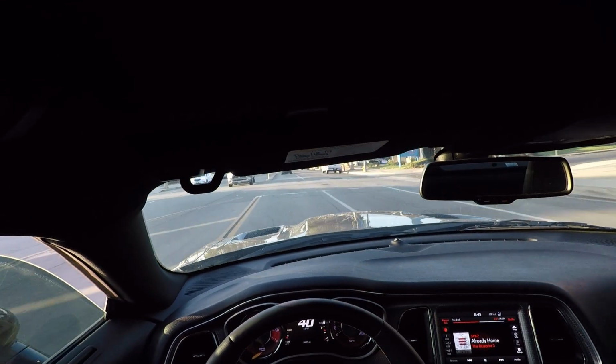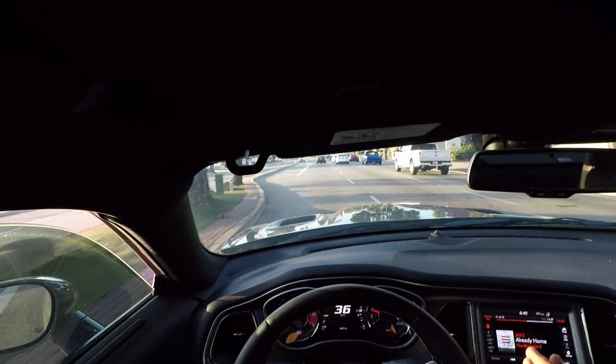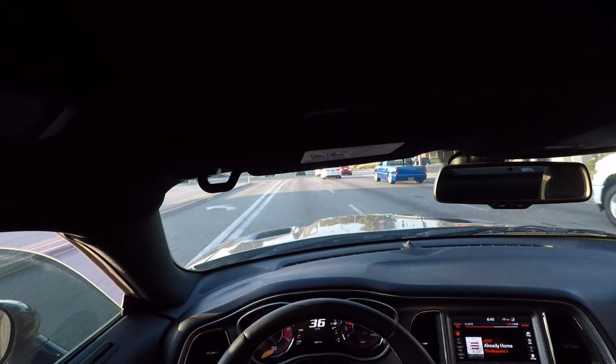About a year ago, I started taking that car to the track and the 8th mile, and my times were not great. I went in the middle of the summer, like July, August, and so it was super hot.